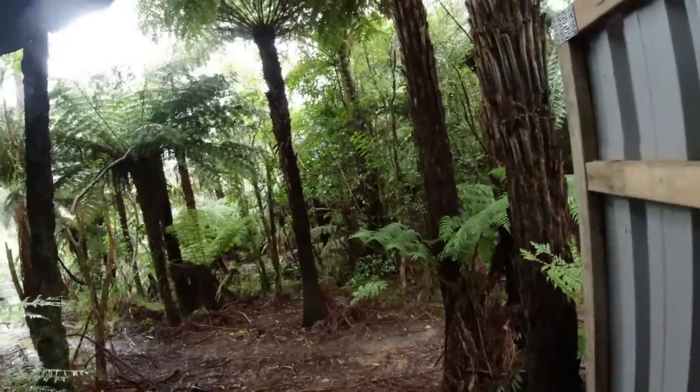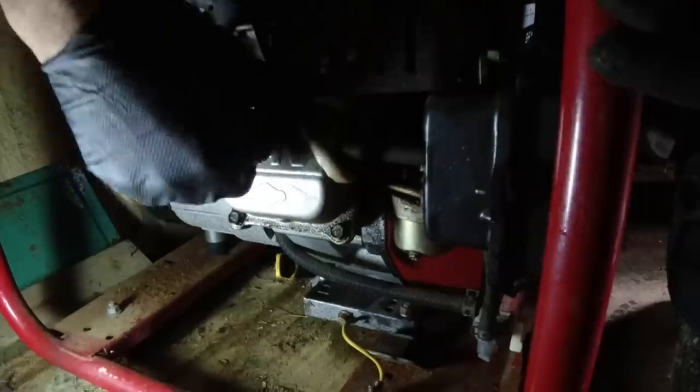It's just running really rough. Sounds like a fuel issue to me, like it's starving for fuel, so either the carburetor or a blockage in there maybe. Pull it apart and see what's going on and try and get it running a bit better, because without it we've got no power on days like this when it's raining with no sun. First of all, check that spark plug.